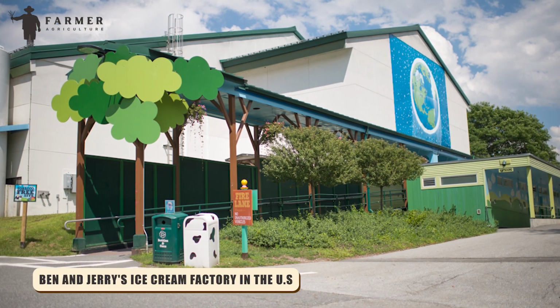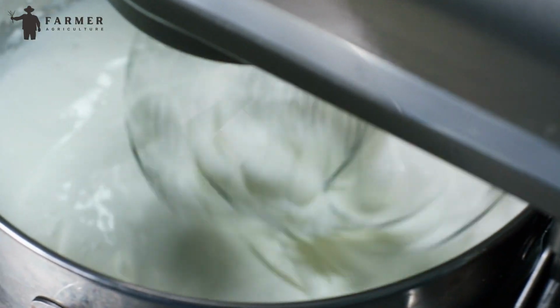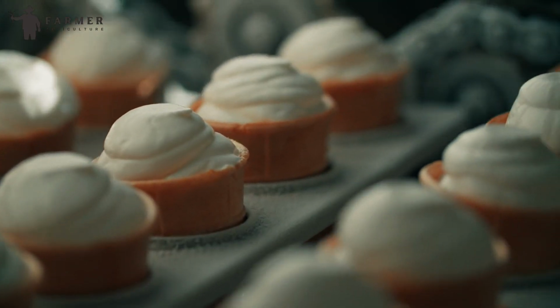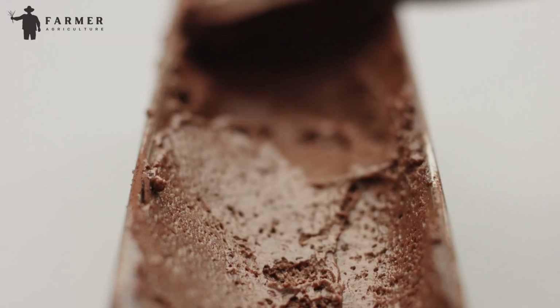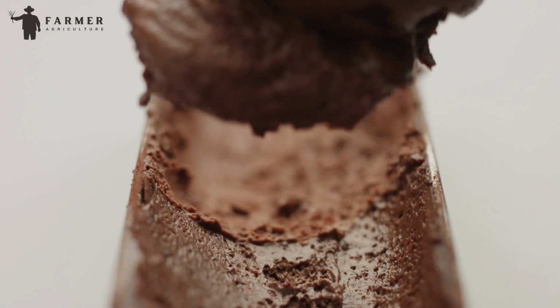Ben & Jerry's ice cream factory in the U.S. To create the ice cream base, we start with milk and cream in a blending tank, adding lots of sugar. Every day, the factory uses 6,700 gallons of cream. All ice cream flavors begin with either a sweet cream or chocolate base. The mix master then adds eggs, stabilizers, and cocoa powder if it's a chocolate base.